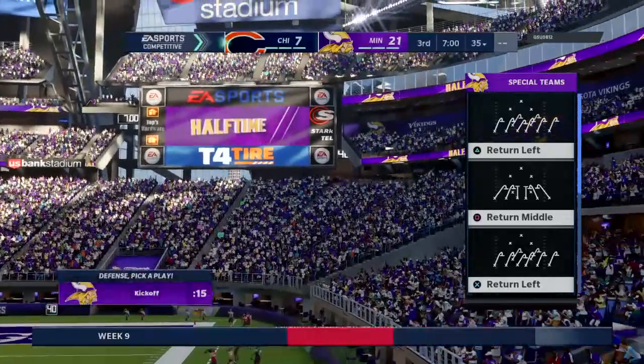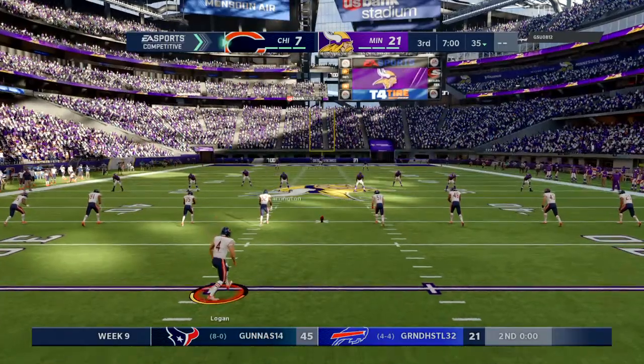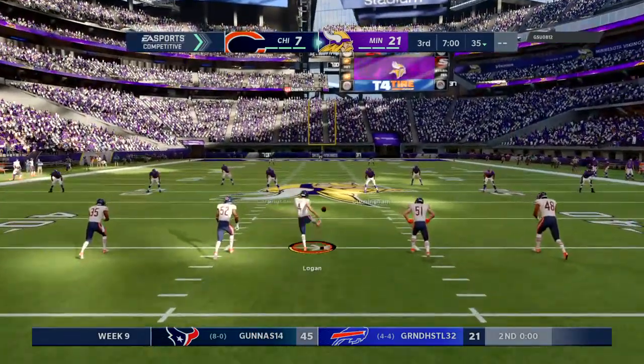As we'll head down to Orlando, that's where we find our man Jonathan Coachman at our EA Sports Halftime Report. Coach, the Vikings have to like their position.